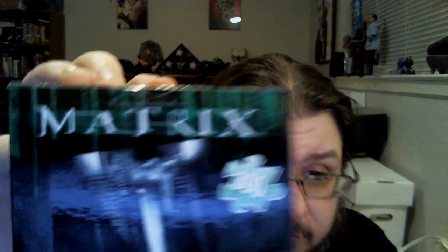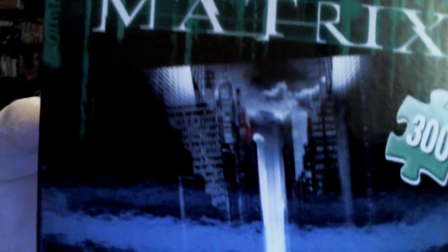It is a Matrix 300-piece puzzle. Looks like maybe the first Matrix movie poster or something. You guys see that? But it's definitely a Matrix puzzle. I'm going to leave that in the box because I'm not very good at puzzles. I tend to lose pieces. But we have a Matrix puzzle. We'll move that to the side because that's this month's pin.